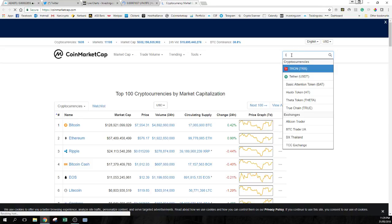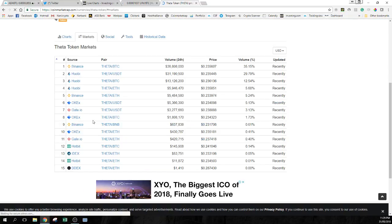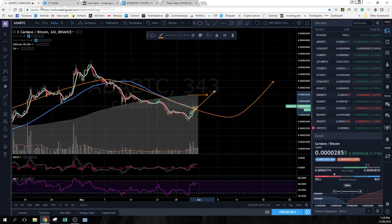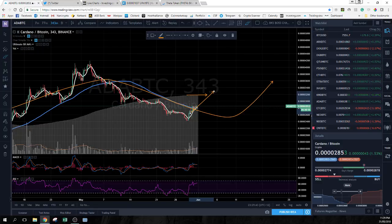Just jumping into CoinMarketCap to check where it's currently listed. Oh, there we go. It was on UOB, which at the time I broke, and I don't have any coins there. So I said, okay, I'm not going to buy anything. It's not really that important at the moment. Anyway, I actually bought it. So if we look at the THETA token on TradingView.